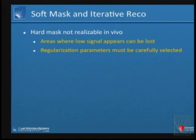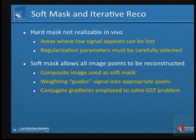And we can't do it exactly like what I showed there, because a hard mask is in a way too hard for real MR data, which is noisy. Areas with low signal or low SNR would just disappear and they would never come back. And we have to mess around with a lot of regularization parameters if you do a hard mask. But what we've done is a soft mask, so we use a composite, but we allow some level of signal to appear in those regions outside the mask.